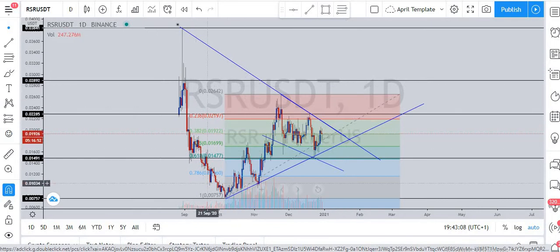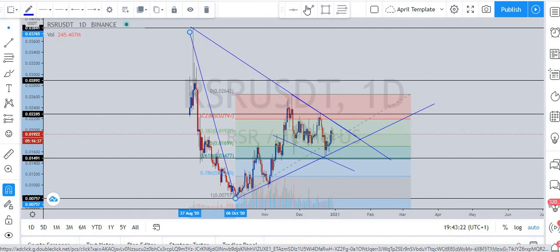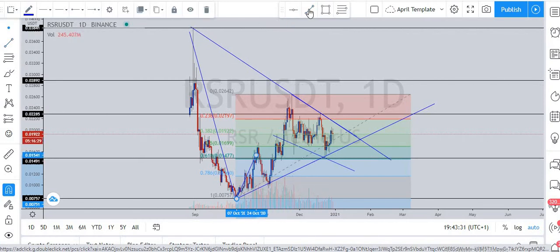And another thing is this. This is a double bottom pattern. Let me quickly show you something here. Yes, this is it. Look at this. This is one, this is the first bottom. This is the neckline. Now this is another bottom, which is not as low as the first bottom.